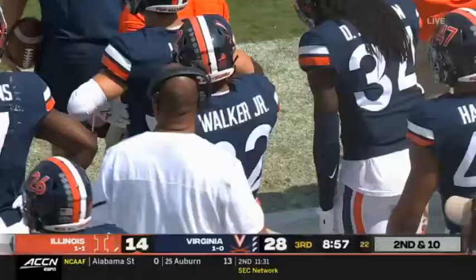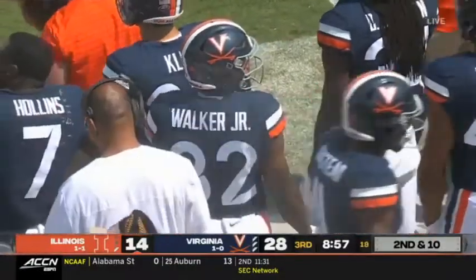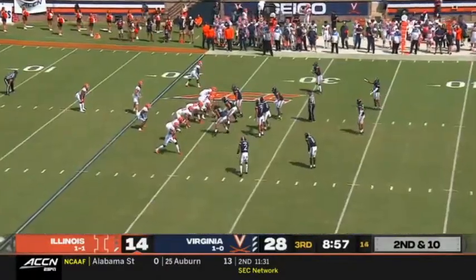Lives who's been really influential. That's so great that Ronnie Walker was able to acknowledge his teacher. And she's here once again, season ticket holder. She'll be at all these UVA games.